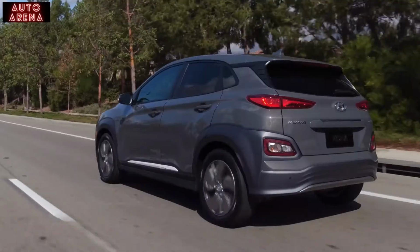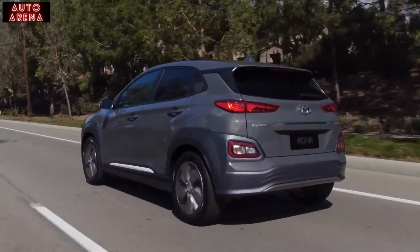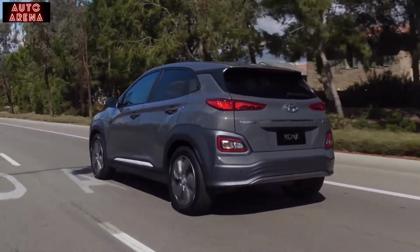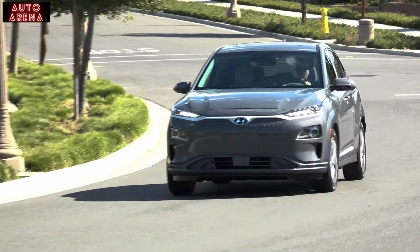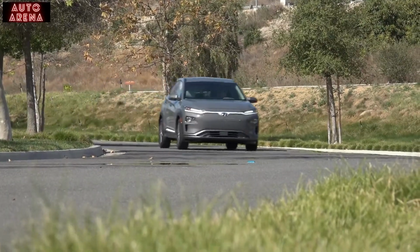The Kona Electric is EPA rated to deliver 258 miles of range, which is right at the top in the affordable EV class. We tested it out in the real world and it delivers that, and then some. In our range test, we saw 315 miles of range, which outperforms the second best Kia Niro by 30 miles.